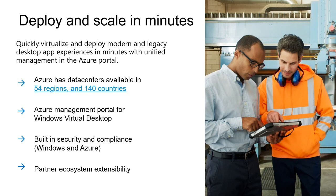It's true that Windows Virtual Desktop is available in 54 Azure regions and 140 countries. This is extremely important because you can have your workloads closer to where the customer's employees are, so they won't have any latency issues, and also no compliance issues. You can easily manage it through the Azure portal, and especially with the spring release, there are ARM templates you can leverage.